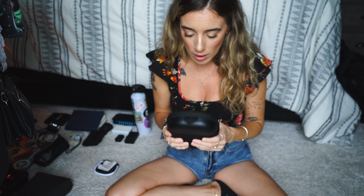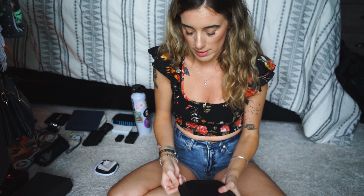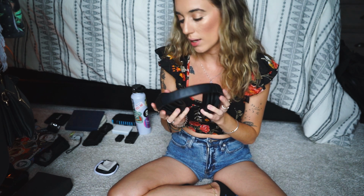These bad boys are seriously like one of my favorite things ever. The charging cord is inside, as well as an auxiliary cable, and the sound quality. I'm a music geek, so this is where it's at.